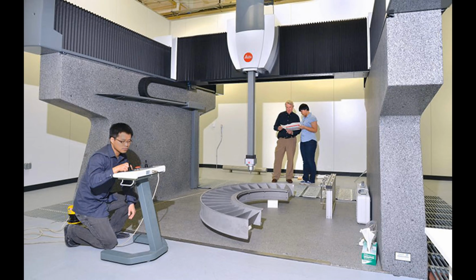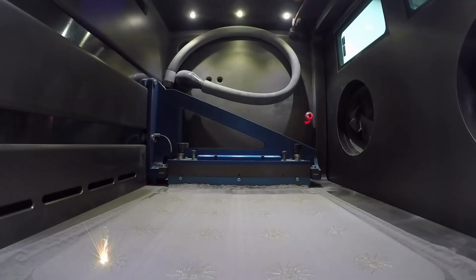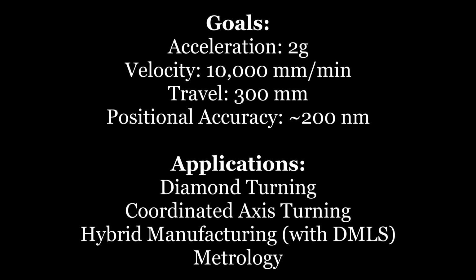We designed a slide that can be adapted to many applications such as diamond milling, coordinated axis turning, direct metal laser sintering, and all sorts of metrology applications.